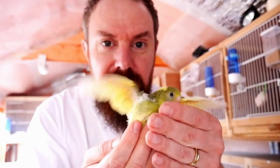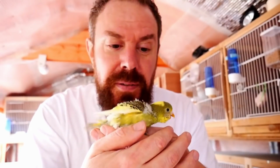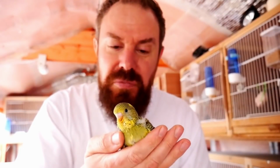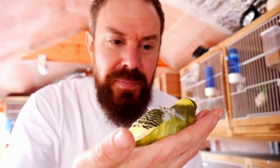So this is my helper today, because Mango, he's been a pain in the bum, he is. I don't know what's the matter with him today. I think all the boys, their hormones are running high at the moment because it's breeding season. It's nice and warm outside, nice and sunny, long days or whatever. And Mango he'd rather talk to the other budgies than come and help me today. So here we have my new helper. Say hello to everybody.